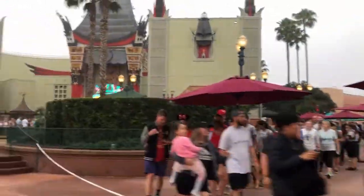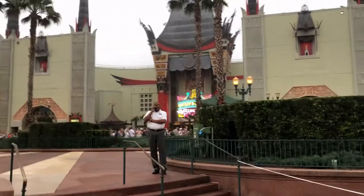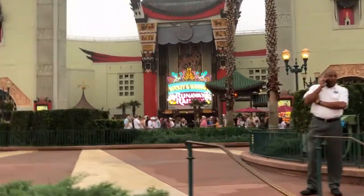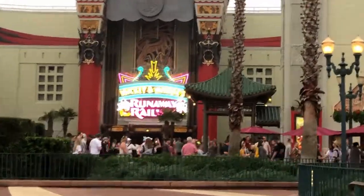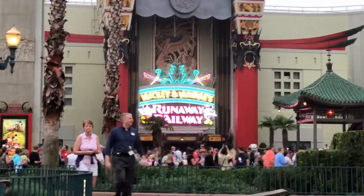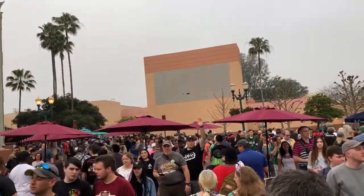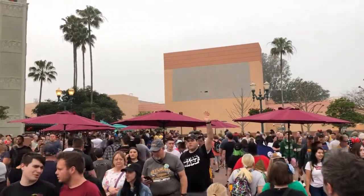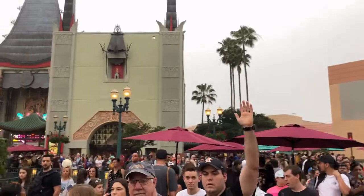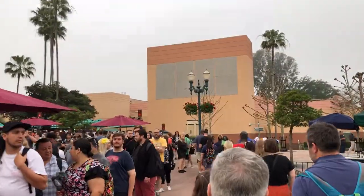We got into line for Mickey and Minnie's Runaway Railway. We were actually back by the Star Wars launch bay, but look at that. They have the runway sign lit up. That's such a beautiful vintage look to it. Here's a better look at that sign. That is really, really pretty. There are colors from Mickey and Minnie's Runaway Railway.